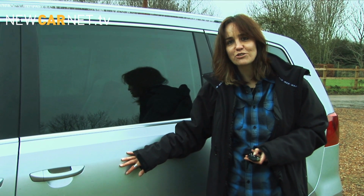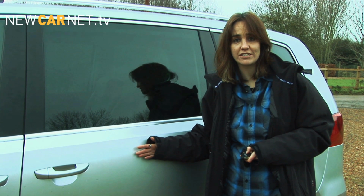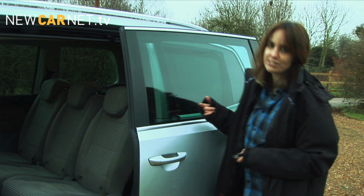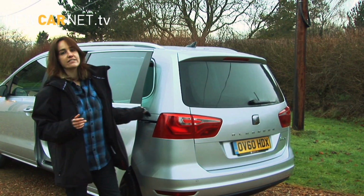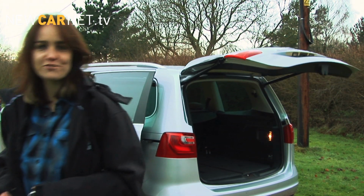The sliding rear doors are not that unusual, but not all large MPVs have this extremely practical advantage. Our test car also has the £780 option of power-operated rear doors and tailgate, which make things even easier in the car park and give even more of that luxurious feeling.